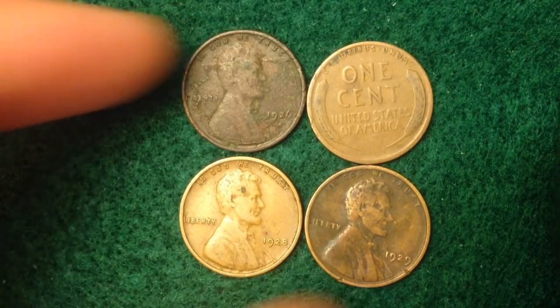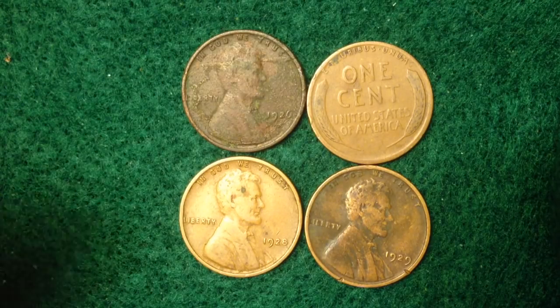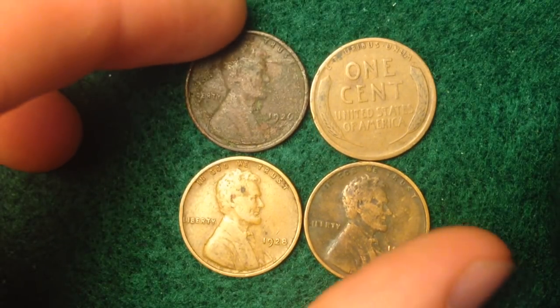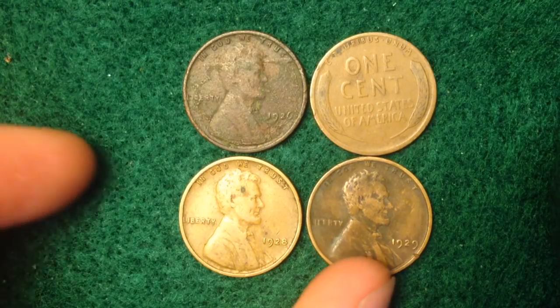So that's kind of all I've got for today. I wanted to highlight that 1922 no D penny as a very key date and a key coin to look out for, as well as the 1922, which has a very low mintage in general, even if you don't have that missing mint mark. And we also talked about in this video how common the 1920s wheat pennies are, the 1920, the 1920D, and the 1920S. That makes up a very high population of 1920 pennies. So if you've been wondering why you're coming across so many 1920s, that could be the reason right there. 310 million were made just at the Philadelphia Mint.